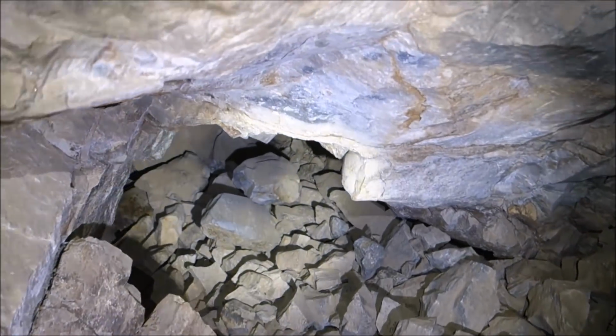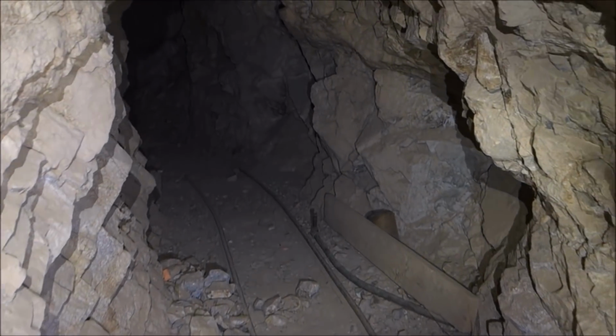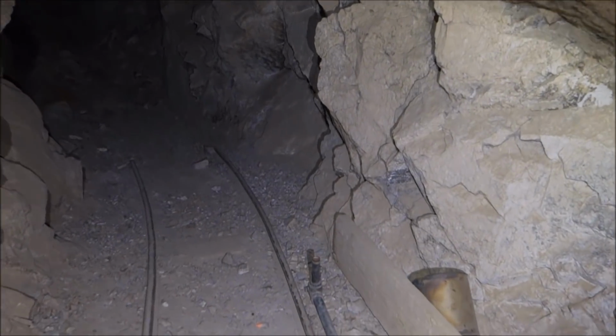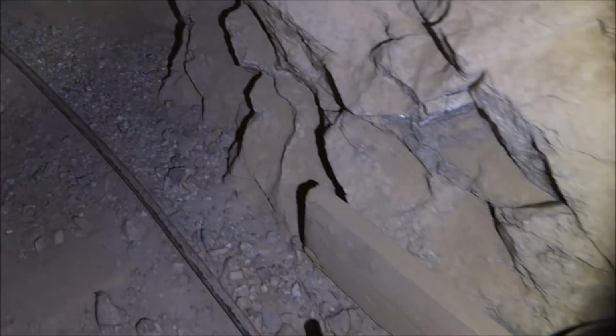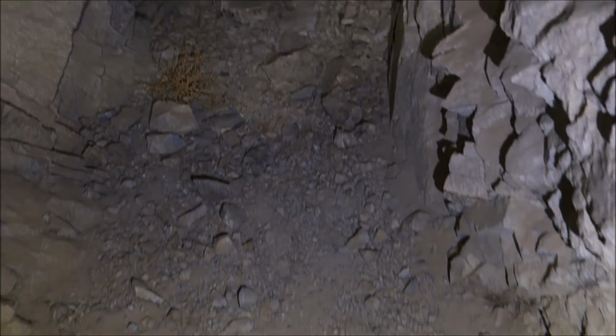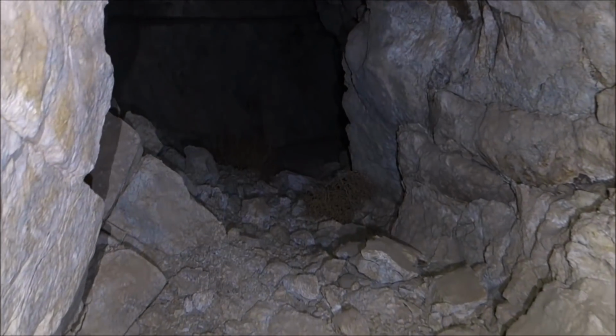Little pocket right there. Anyway, just to confirm that this is in fact that drift, and then we can check out that upper level, assuming that this is what I think it is. Yeah, see, that's where we came in right there.